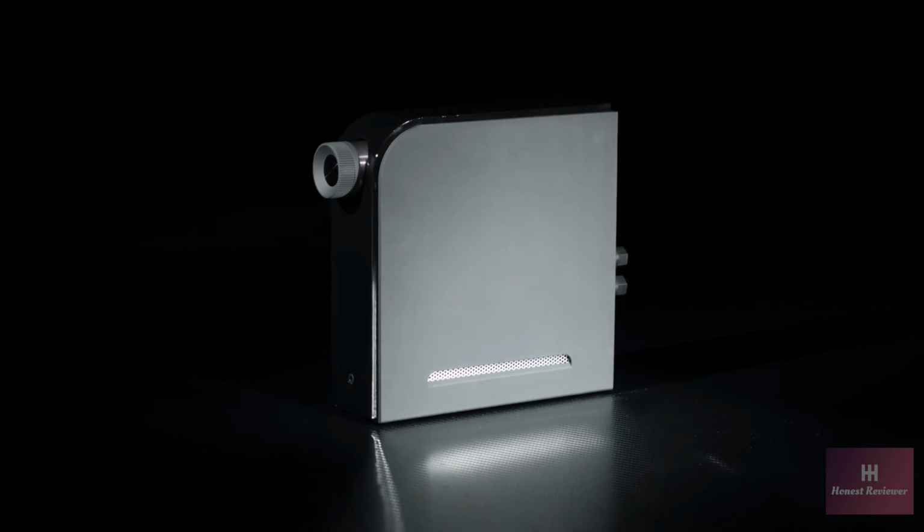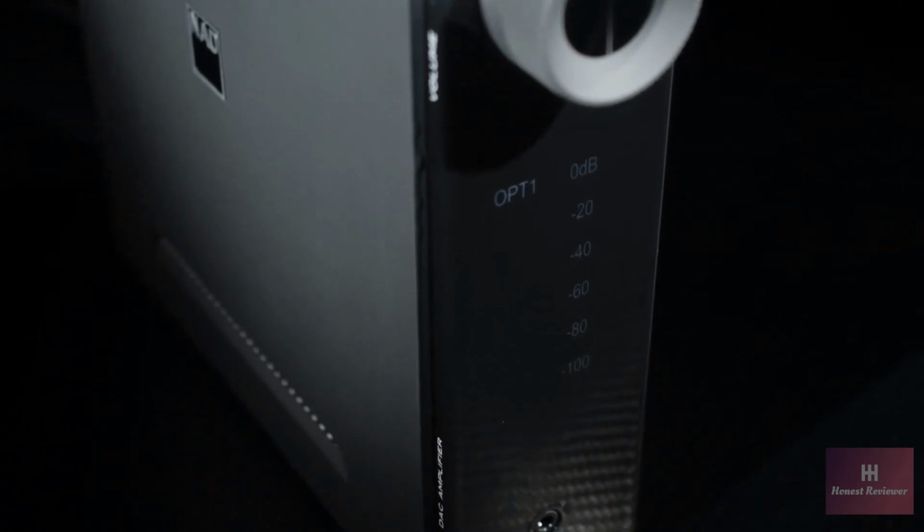Move up to 24-bit 96 kHz material in the form of Kate Bush's Amongst Angels, and the D3020 responds with plenty of detail, a nice sense of delicacy and the kind of top to bottom cohesion even its very best rivals struggle to match.